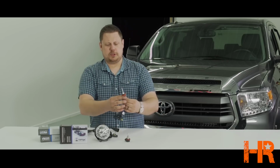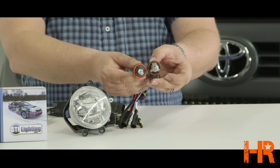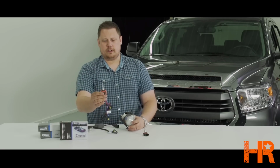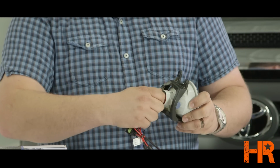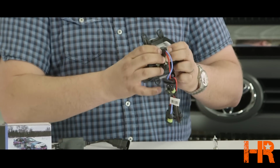So here's the bulb from GTR. And again, you can see it's extremely similar to the H16 that came out of this Tundra fog light. However, the tabs are kind of large. They're very beefy tabs. So when you line it up and try to get it in, you really have to fight it. I can do it though. I've already done it once.